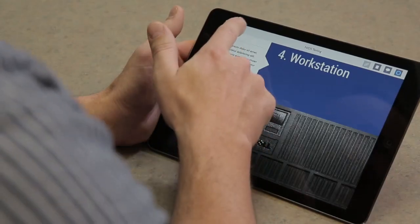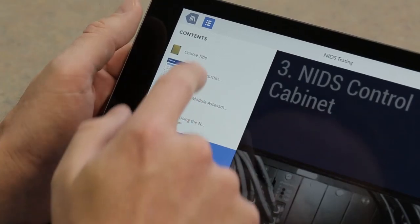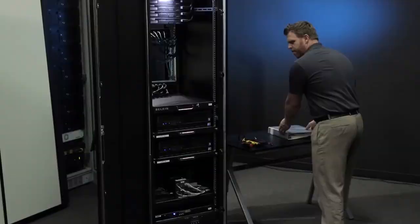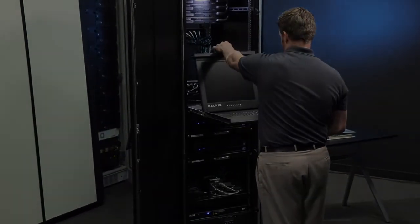The ability to access authentic, relevant training anywhere, anytime, provides opportunities to improve training quality. This ensures that the workforce receives the right amount of training at just the right time.